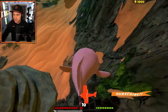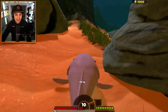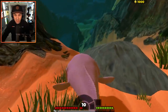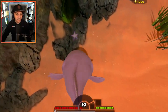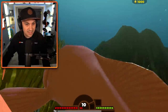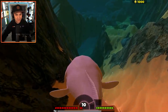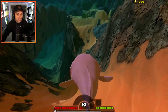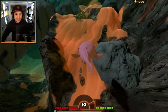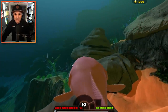I think it's a scorpion shrimp, I think is what that thing is called. Maybe, I don't remember exactly what it's called. I've played as it before. I think it was one of the very early Feed and Grow Fish episodes. Incredibly overpowered because it can paralyze stuff that is way bigger than it. So you paralyze the giant fish that you're trying to eat, and then you attack it, and then you paralyze again, and then you attack. It allows you to eat things and get XP much faster than normal fish.